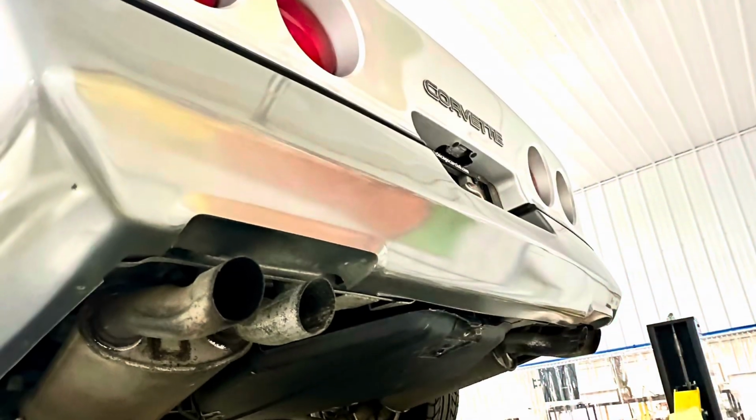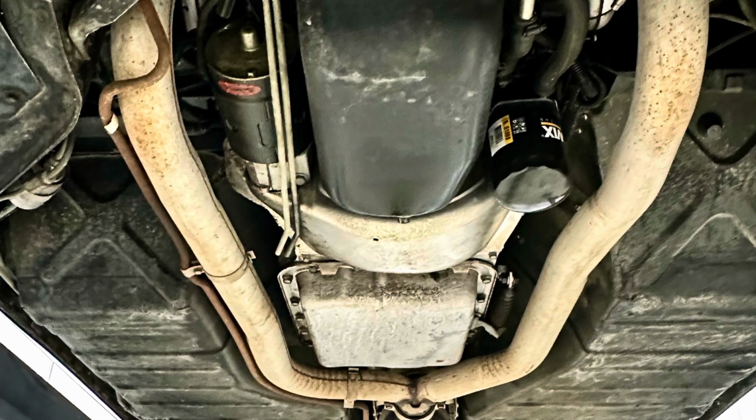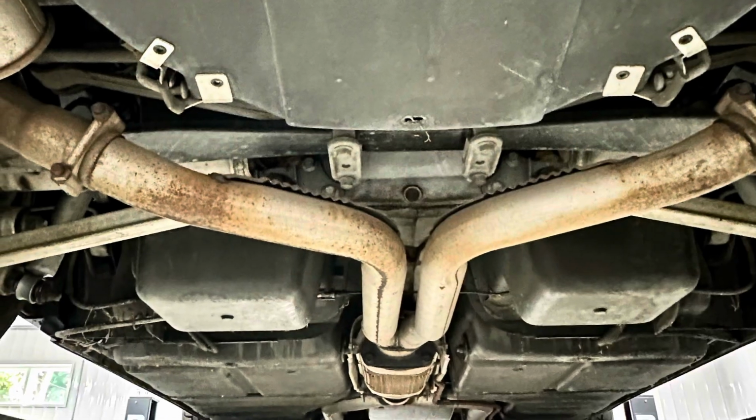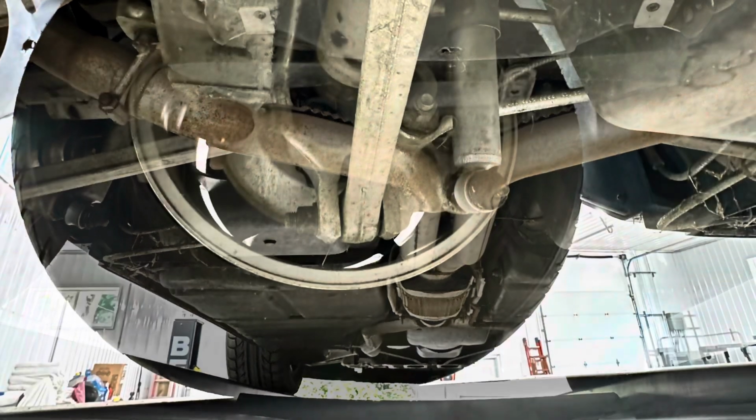Again, we encourage you to give us a call. We do have full paperwork on this car, which is great. Service records, manuals, original warranty booklet. It obviously has a clear title, and we really look forward to speaking with you about it further.